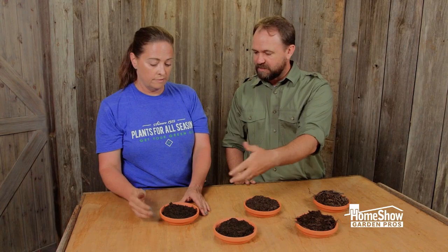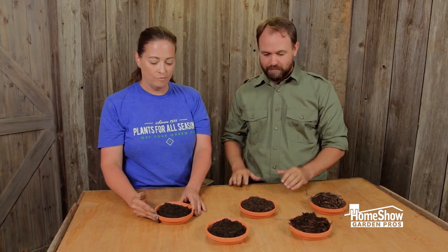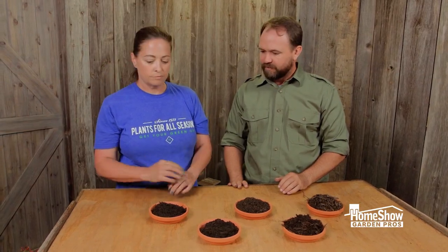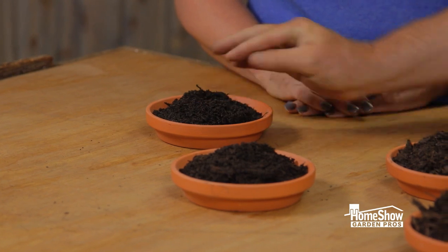Right. Because that color represents some of the acids that are released, mostly humic acid. Right, and fulvic acid. Both of them are great for soil life. Yeah, and that's what gives it that dark color. So when you're looking at compost, you want something dark and rich. Yeah, definitely. So this one is the darkest and seems to be the most broken down. What would you use it for?